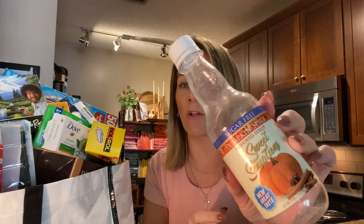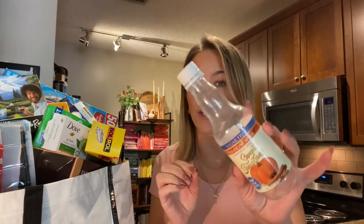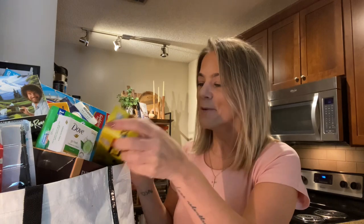I don't know what's wrong with me, what's taking me so long, but very good. Definitely purchase this from Dollar Tree. They're sugar-free syrups. Very good. Especially this one. And if you see it, scoop it up, grab you a couple because I haven't seen it again. Thumbs up for us. I love pumpkin spice anything though.